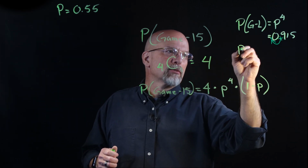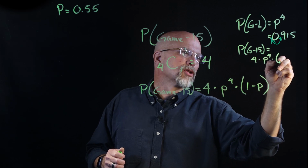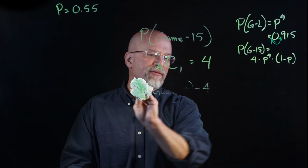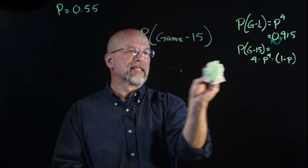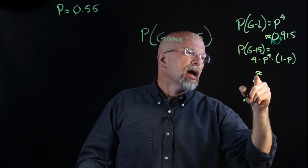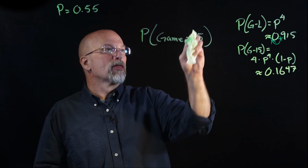And what we get is P game 15 is equal to 4 times P to the 4th times 1 minus P. All right? And if we substitute in the 0.55 for our probability of winning a single point, what we end up getting is, and I should be putting approximately in front of these, right? Approximately 0.1647.